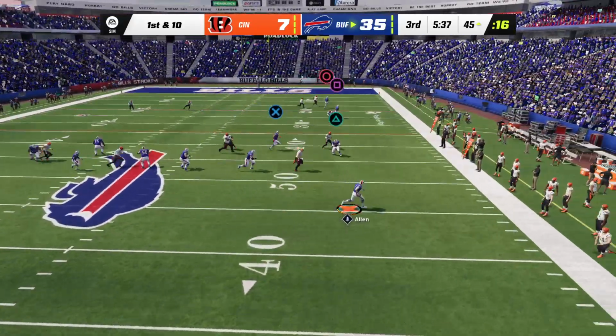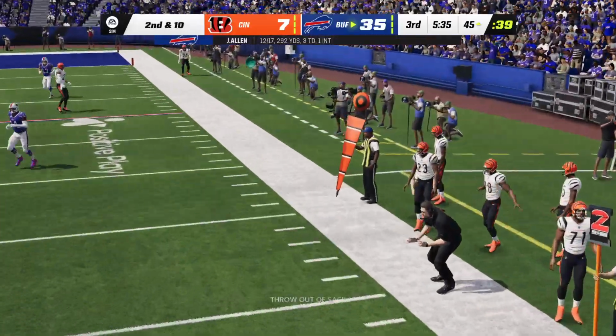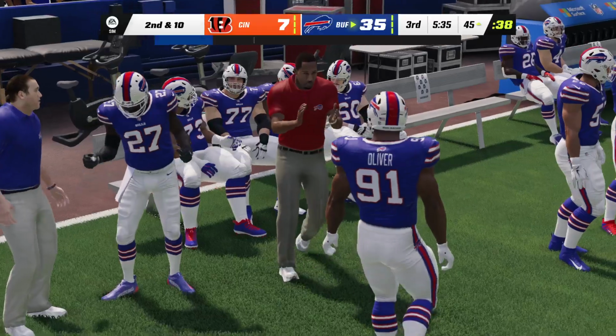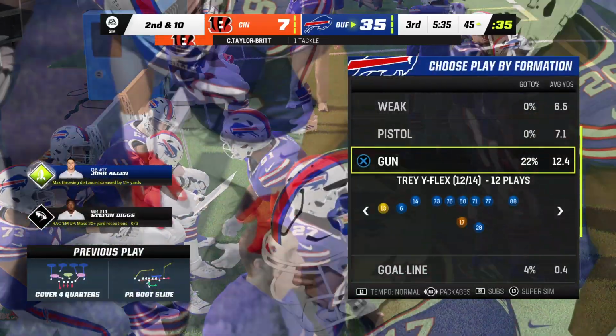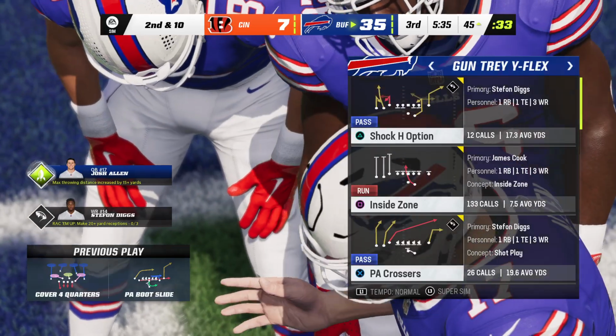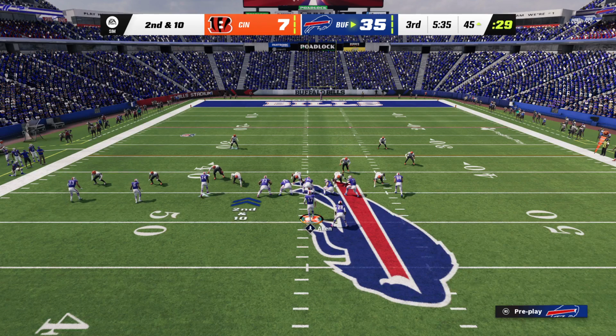Rolling to his right. And he'll toss this one incomplete. Seeing no options, he throws it away. I see the surprise in your face there, partner. That is a rare incompletion from him. He's been on point this entire game. He has percentage completion-wise way up. Not that time.